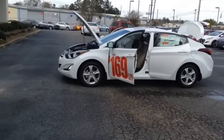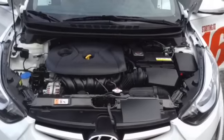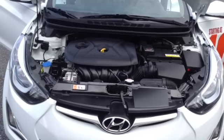Today we're going to feature one of our cars for under $200 a month. This is the Hyundai Elantra. This vehicle features a 1.8 liter four-cylinder with 145 horsepower. It has a six-speed automatic transmission.